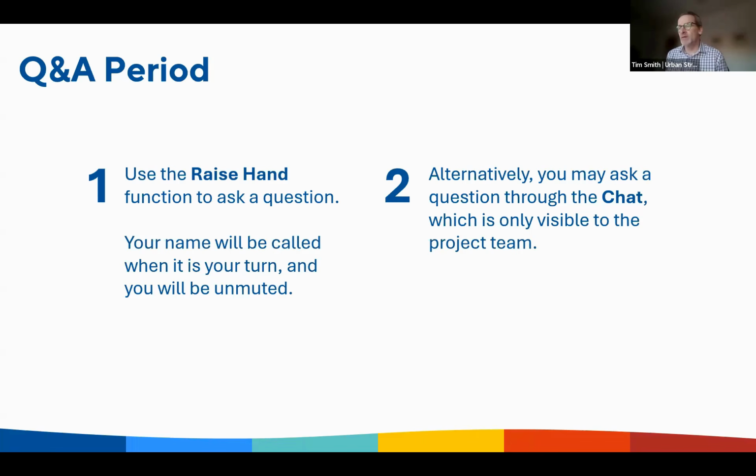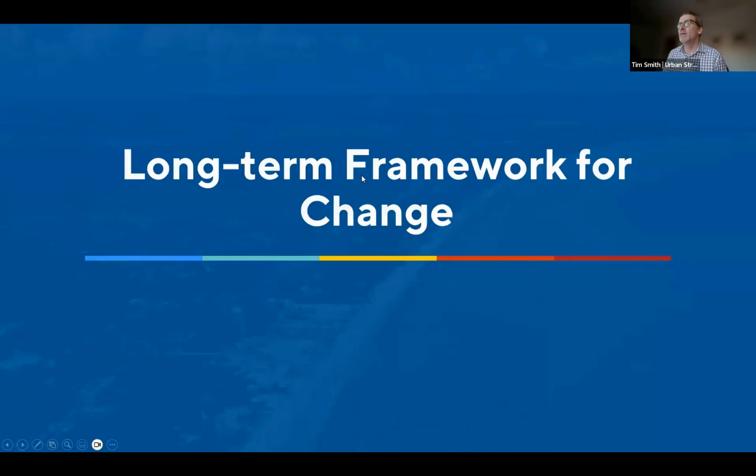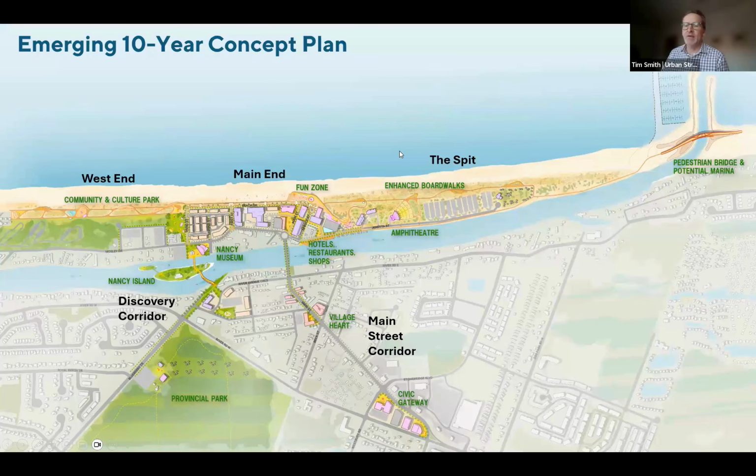Now, some instructions. We're going to receive your questions in one of two ways. You can put up your hand and you'll be unmuted and you can give us your question out loud. Or if you prefer, you can just type a question into the chat function. We'll do that for a while, we'll see how many questions and comments you have, and then we'll conclude the meeting by sharing some other ways that you can provide feedback. So with that, what I'm going to do for the moment is go back to the overall concept plan here, leave that up on the screen, and invite your questions.